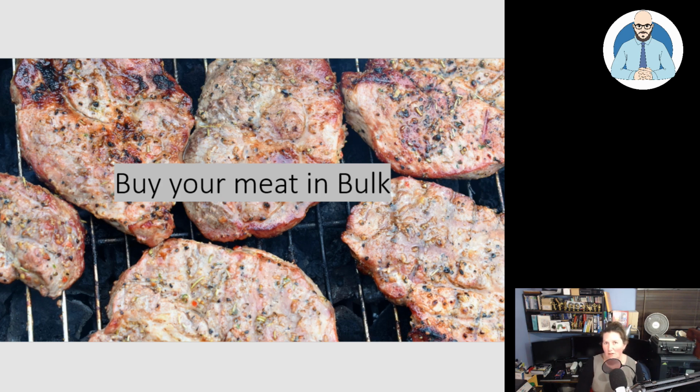But once you've bought your meat in bulk, the best thing about this is I have found that if I have a freezer full of meat, I don't need to do meal planning, because I just open up the freezer and ask, what do I feel like? Steak. Now I know what I'm having for dinner. I'll bring the meat out in the morning, and that means I won't need to work out what we're going to have for dinner.